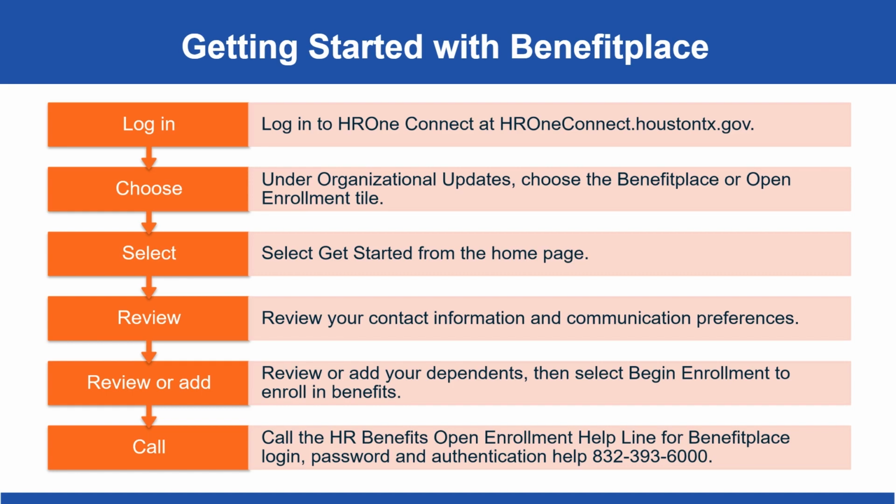Select Get Started from the home page. Review your contact information and communication preferences. Review or add your dependents, then select Begin Enrollment to enroll in benefits. Call the HR Benefits Open Enrollment Helpline at 832-393-6000 for any assistance with Benefit Place.